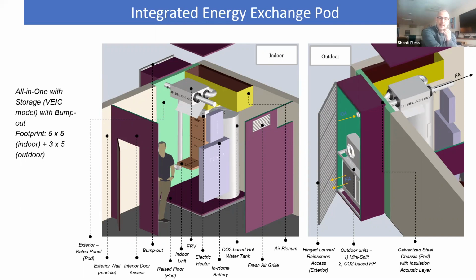And so the idea being that this can be prefabricated offline, just like the bathroom pod industry does, but for the mechanical pod. So it takes some prototyping and creative integration to pull this off, and so we're attempting to prove that out in a laboratory setting at the moment at NREL.